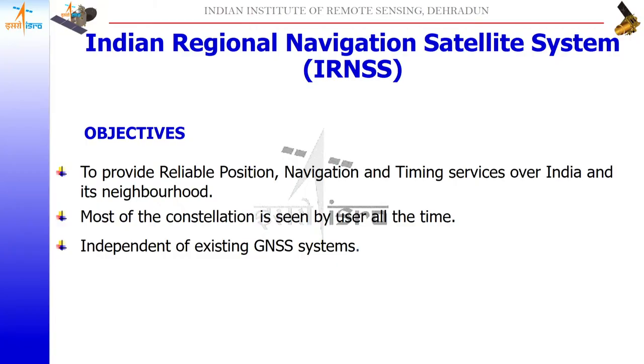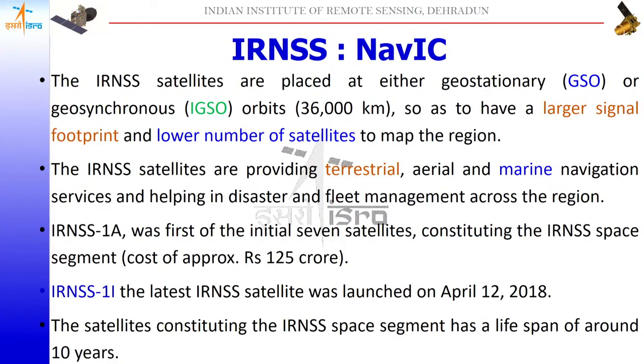The major objectives are as follows. It provides reliable position, navigation and timing services over India and its neighboring regions. It is designed in a way that most of the constellation is seen by all the users in the footprint region, and the system is independent of existing GNSS systems. As we have seen in the Gagan lectures, the primary feed for Gagan is from the GPS. There is no such requirement in the IRNSS. IRNSS has its own satellite constellation, fully independent to function irrespective of any other requirements.